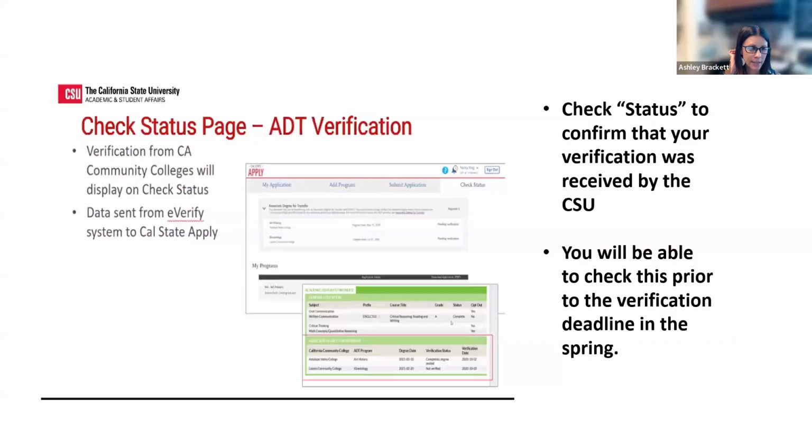And then once you have applied for your ADT, our admissions and records office will verify to all of your CSUs that you're on track to get that ADT, because you'll get this notification in your portals once you've applied, or within a month or so, saying you need to send us verification of your ADT. You don't need to do anything but apply. As long as you apply for your degree with the counselor, our admissions office will do that and verify for you. That's why it's so important to apply early on. And then eventually it'll pop up in this check status page where you can see it is verified. That's only if you're getting one of those ADTs.